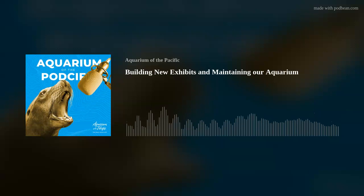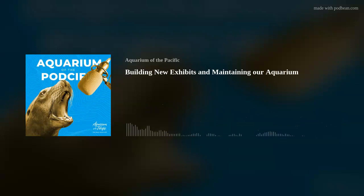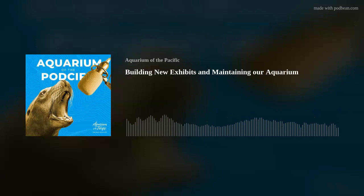I like the description of it being sort of the mechanical side of husbandry, because it really is. It's maintaining everything that allows us to have animals that are healthy and happy and function the way that they're supposed to, and have an environment that is kind of matching what they're supposed to. What made you want to work in life support at the aquarium, or at an aquarium?